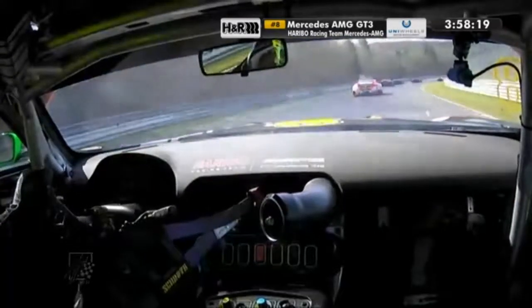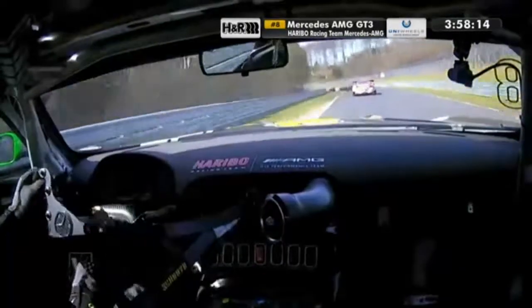The number 8 Aribo Mercedes in traffic with the red and white Porsche right ahead of it. Very sensible start there. The clock has started. Already 2 minutes have passed before they get onto the Nordschleife.